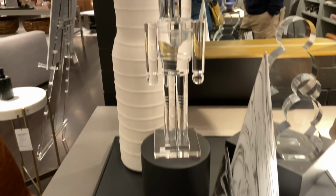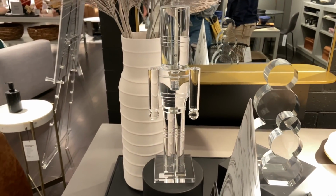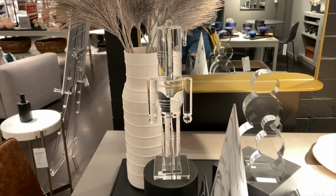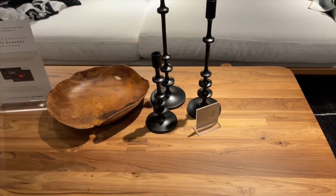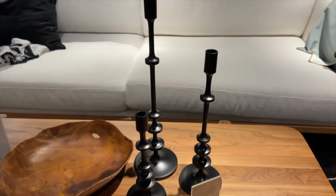Okay, are you guys ready for Christmas decor yet? This acrylic nutcracker was beautiful, and they also have the snowman over there too.